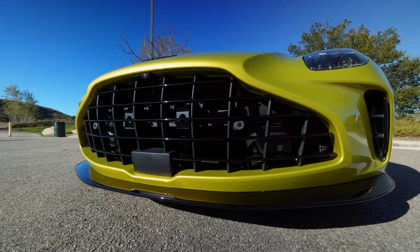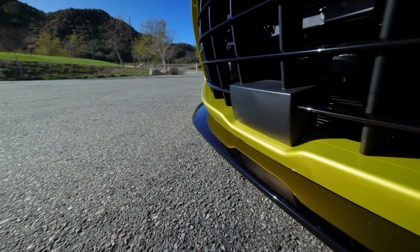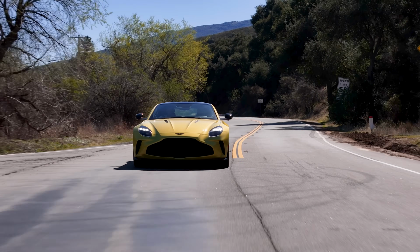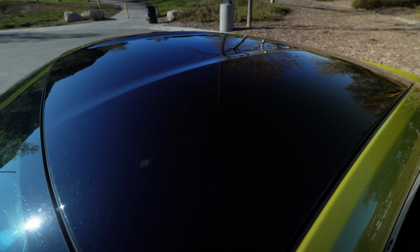And then you got that massive front grille along with that legendary front lip splitter. But this paint job, along with all these different black accents, like the side mirrors and the roof, really sets this joint off. It looks spectacular. I ain't even gonna lie to you.